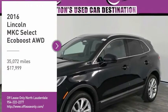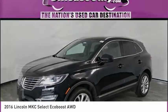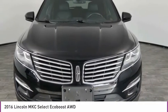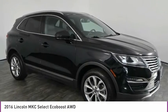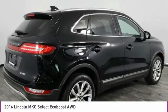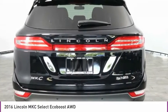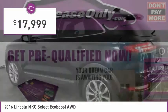Make a great choice today with the 2016 MKC. The Lincoln MKC is a stylish and nimble handling luxury crossover vehicle. With a long list of standard features, the MKC is sure to please. The exterior and interior offer a contemporary look that is sure to turn some heads and is priced below $20,000.